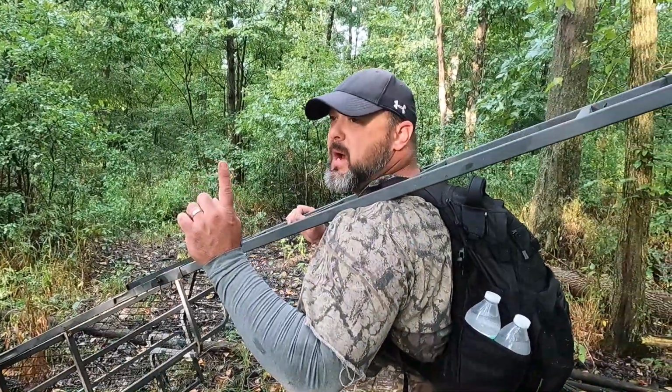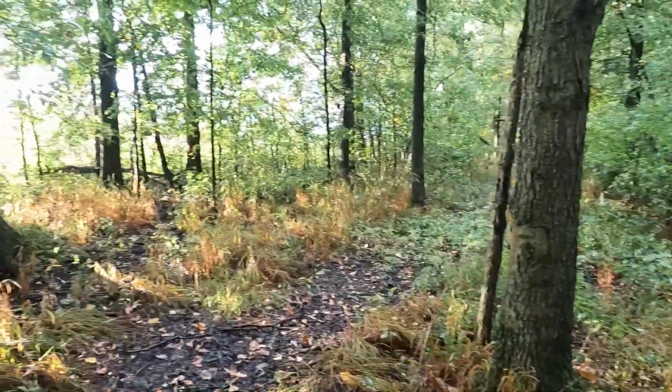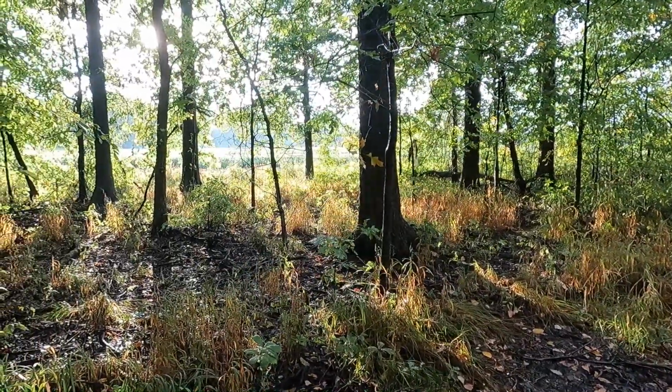So what I was talking about was that quick in from the thicket, from the feeding area.